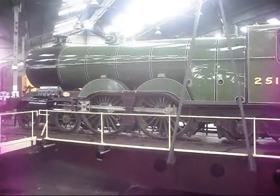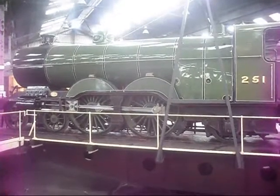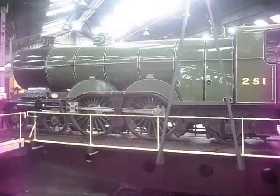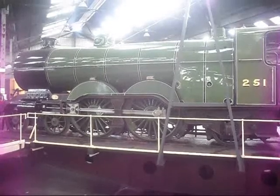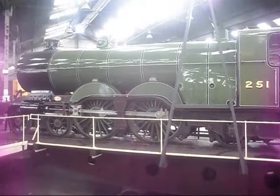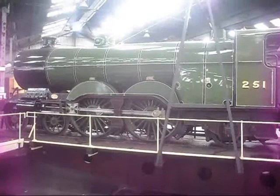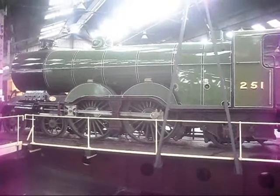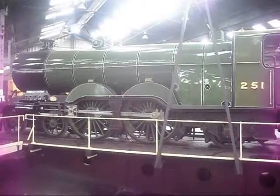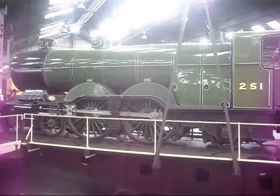To York. This is from the Ivatt H.A. Ivatt Atlantic C1 class. This is number 251. These were the East Coast Express services back in the early 1900s, because they were withdrawn in 1947. These were before the A3s, A4s came along.